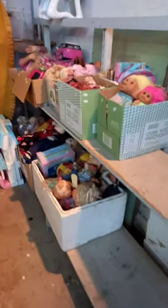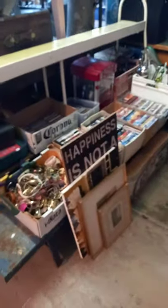Big lot of dolls and stuff down the back. Big Lego Ninjago banners, cool. Big group lots of signs and DVDs. Little pipe cleaner, funny little toys. What else have we got?